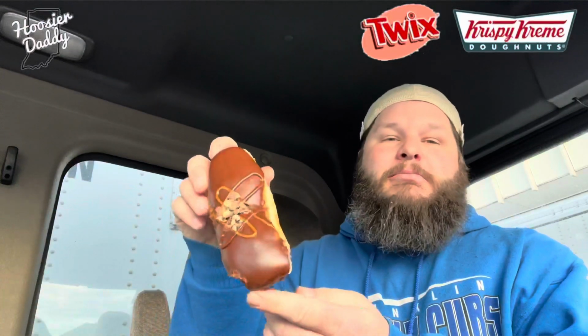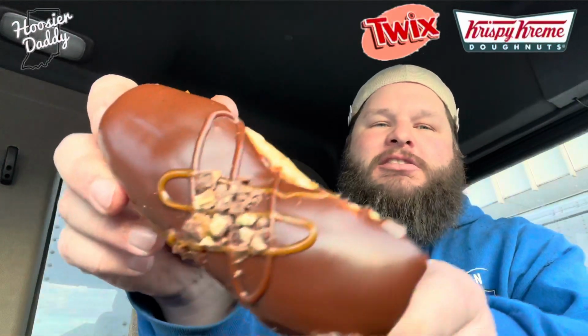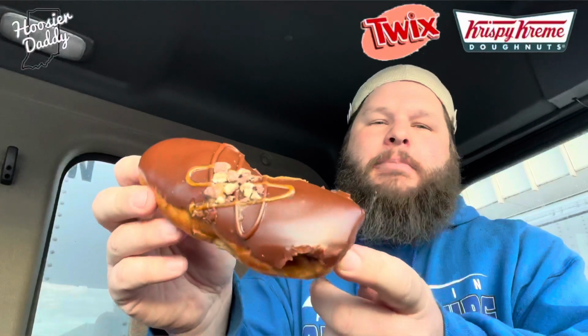So now let's get into the big boy. This is the one I've been wanting to try the most. There it is. It's the big, long donut. Look at the size of that thing. Wow. And look, you can see the end. I'm not sure how appetizing that looks, but you can see the little Twix candy bar poking out of the end. So this is stuffed with a Twix candy bar, and then it's got, looks like, the same topping as that other full-size donut. So here we go.